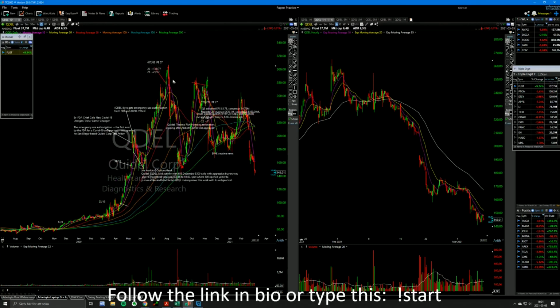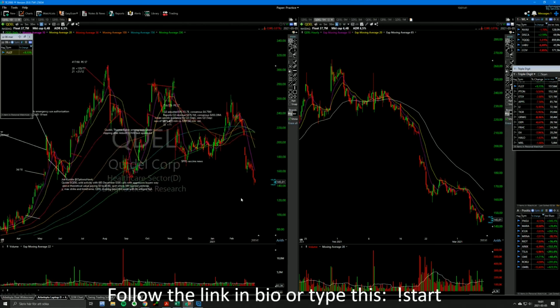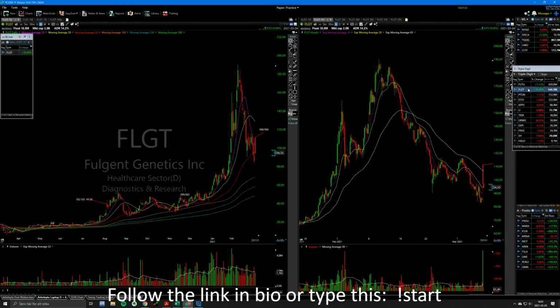Very big earnings, triple-digit, right? But look at the chart. It's been going sideways for pretty much a year. It made a big move, now it's been going sideways. What does that mean? That means the market doesn't have confidence in this thing to keep growing. Versus something like Futu, which is still in an uptrend, right? Or Tiger, or this FLGT that reported today. They're still in uptrends. You want stocks in uptrends.